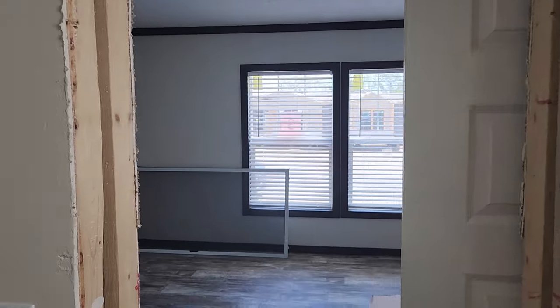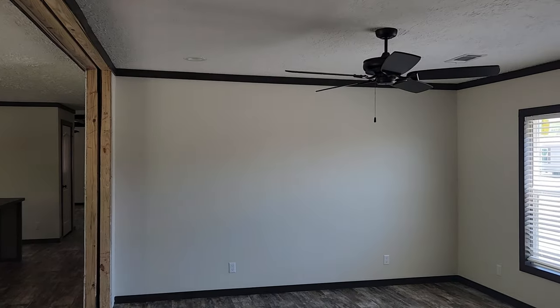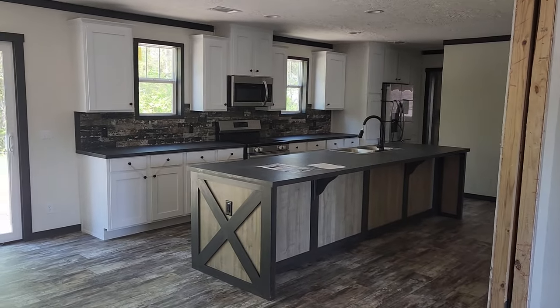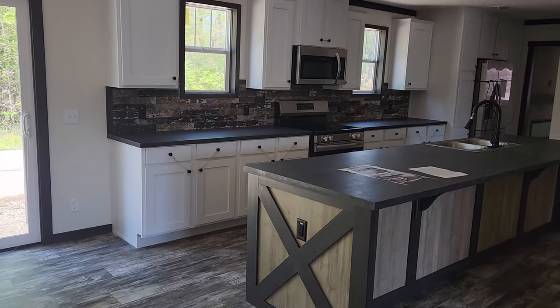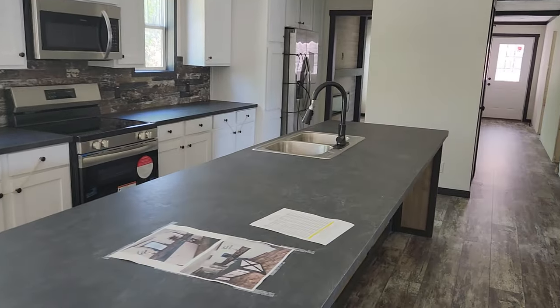This is a great home. Hope you enjoy it. I do these tours for your enjoyment and mine. Love these things. I would definitely recommend manufactured homes. I come from a site-built home. It was built in the 1800s, moved to mine, but I love mine. It's been great, and I definitely recommend it.